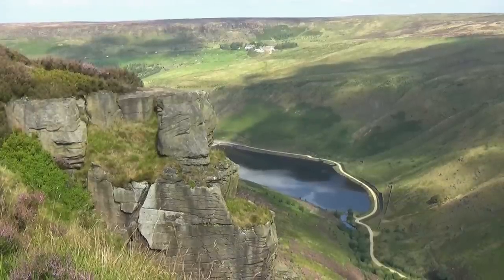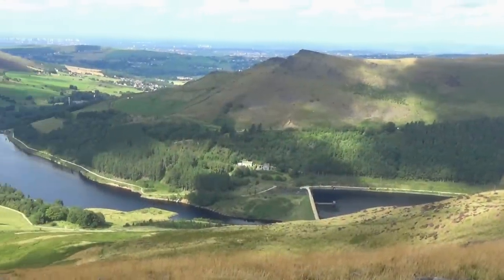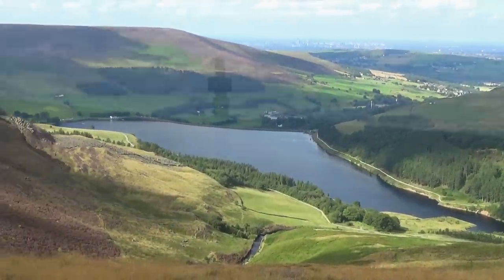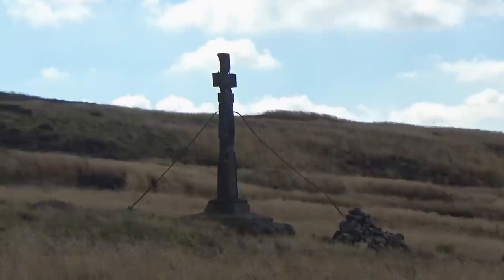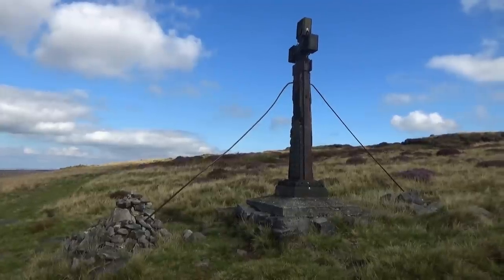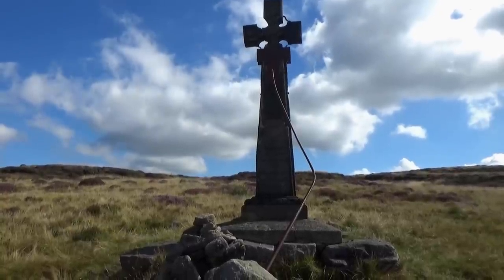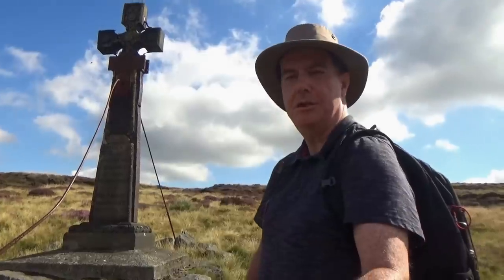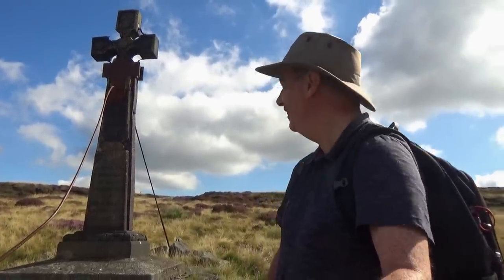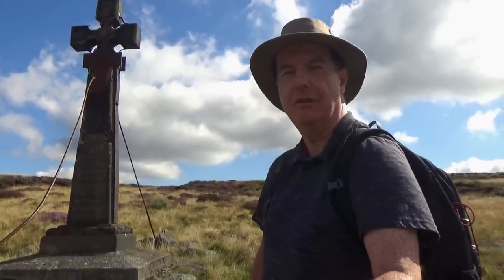I carried on along the ridge, enjoying the great views opening along the valley as I rounded the headland above Ashway Rocks. A little farther on, and set back to the left, is the elaborately carved Ashway Cross. This is the Ashway Cross. Very well worn now, but it's a memorial to James Platt, who was killed in a shooting accident in 1857.